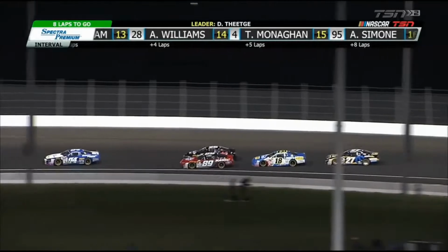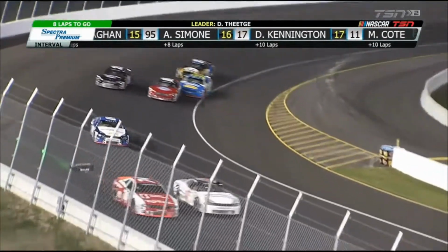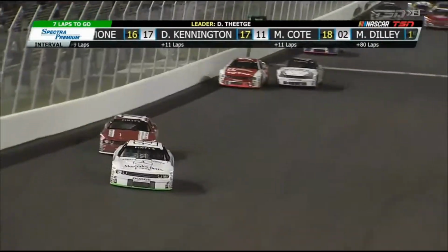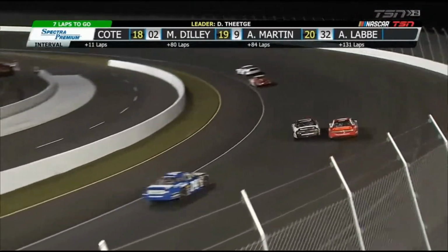The 25 of Larry Jackson side by side. Oh, and Chisholm makes contact. Chisholm lost it, got into Jackson. Great save by Larry Jackson. That was a battle for sixth spot, and now up the front.